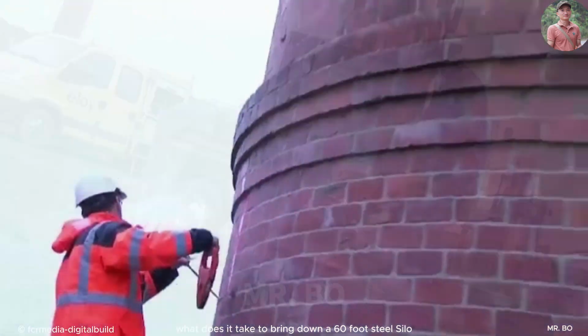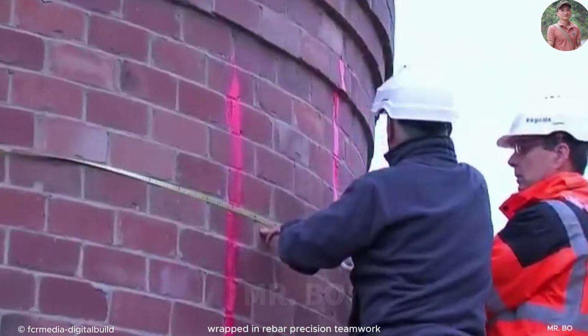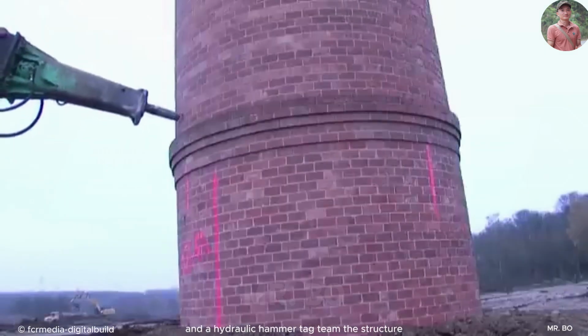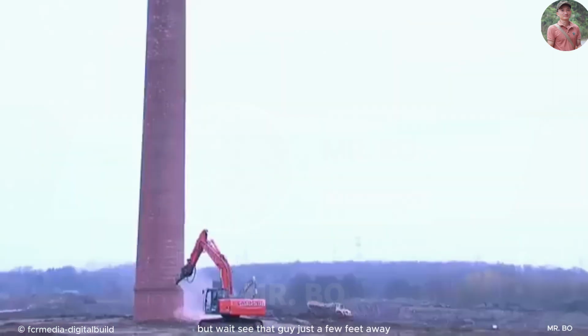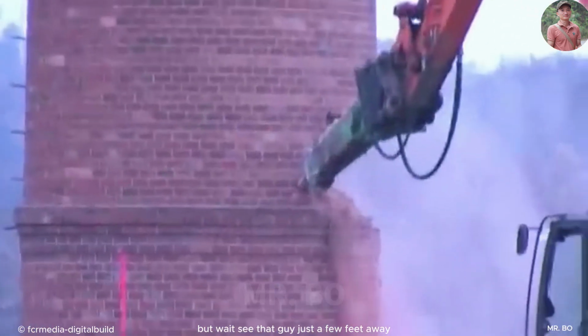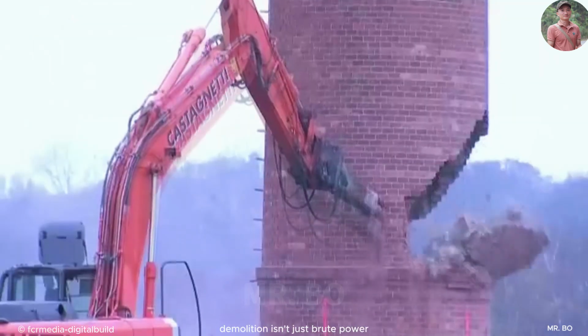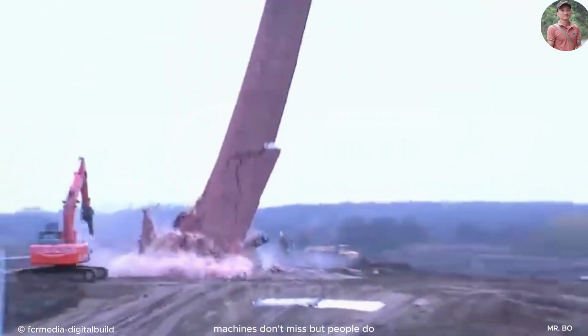What does it take to bring down a 60-foot steel silo wrapped in rebar? Precision teamwork. A high-reach excavator and a hydraulic hammer tag team the structure, peeling it down piece by piece with surgical force. But wait, see that guy just a few feet away? One wrong move and it's disaster. Demolition isn't just brute power, it's calculated risk. Stay sharp. Machines don't miss, but people do.